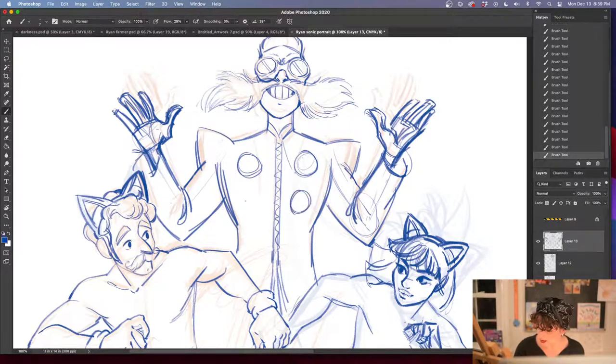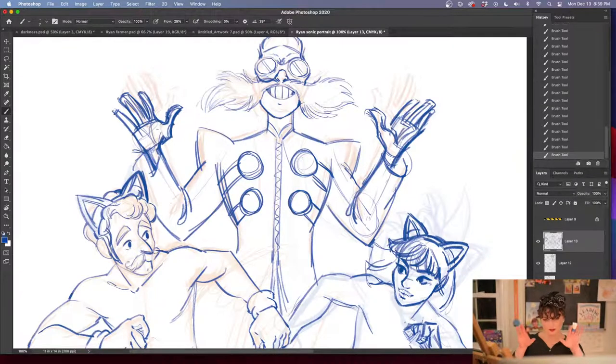Got these like Thor things. Wonder if this is where the new Thor got it from. It's like buttons. In the final sketch, I'll probably make these three-dimensional just so they point up and out.